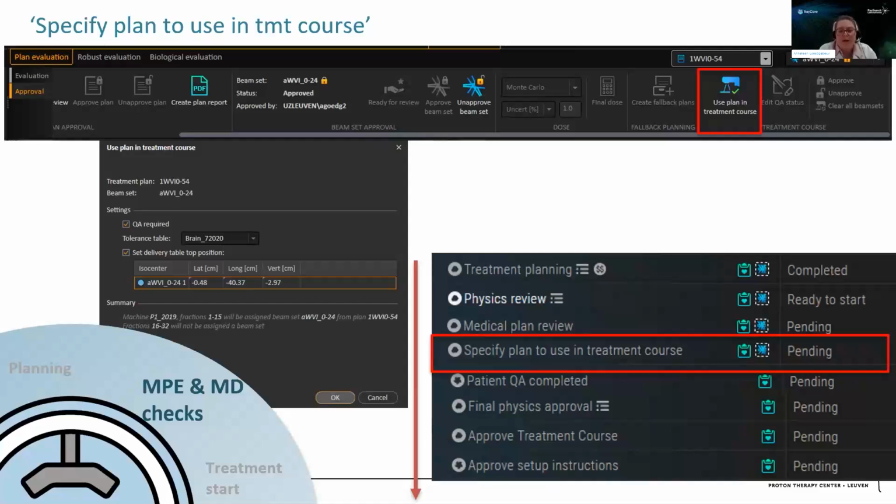When performing this specify plan to use in treatment course task, we are prompted with the following pop-up. And there we can check our tolerance table again. So for this WVI case, it's again our general brain tolerance table. There's also a checkbox if QA is required. We want to perform patient-specific QA, so we keep that checkbox ticked. We are also given the option to set our delivery tabletop position. That's also an option that we want to enter, since this will bring us efficiency at our first treatment delivery fraction later on.